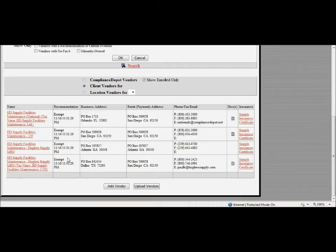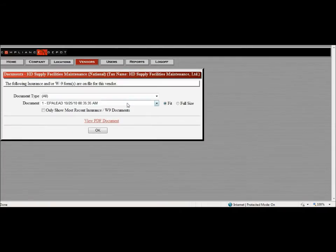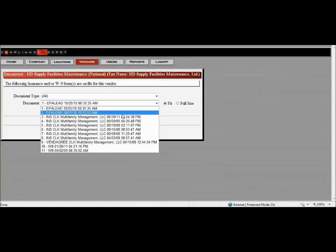These large national accounts, you will see oftentimes that they are exempt. There's specific criteria for them to be that way. We know that HD Supply has insurance, and we've gotten the documents that we need from each of these individual businesses. If you click on docs, you'll see that their insurance certificates are listed, W-9s, and their lead certification.